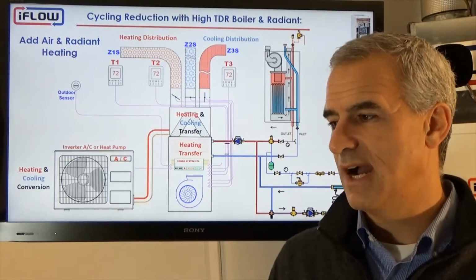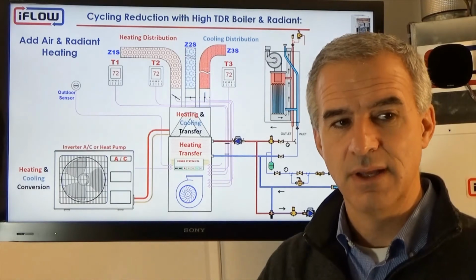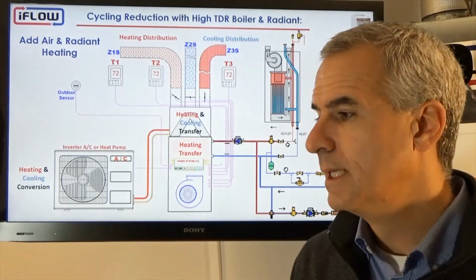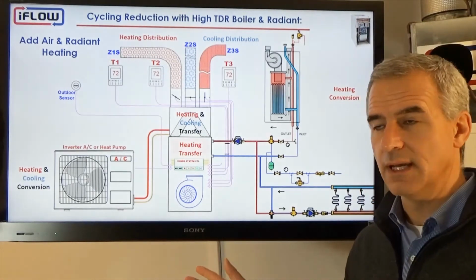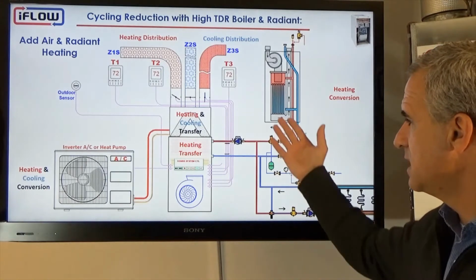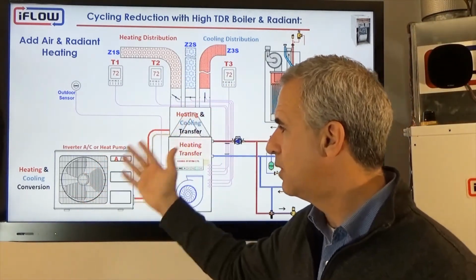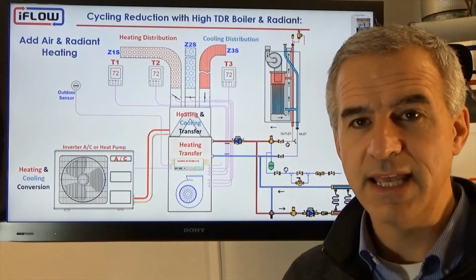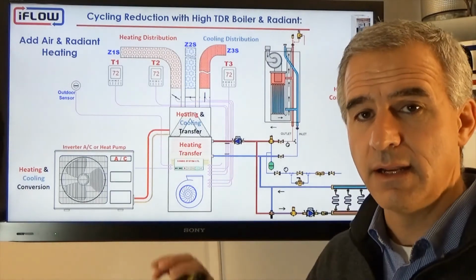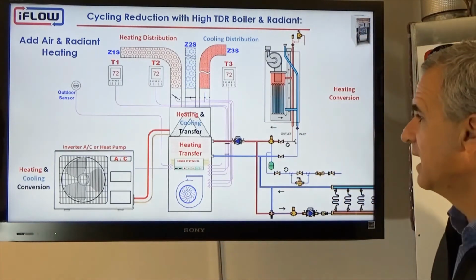We want to put some tile in the kitchen. We'd like to have some radiant in the kitchen, maybe in the entrance, maybe a towel warmer in the bathroom. We can do that. So we can take that boiler that's going to run the radiant at great efficiency. It's going to run the air side at great efficiency, and then we have the heat pump doing the AC and potentially the shoulder season heating. So again, all great options, different combinations, but we can do all of that.